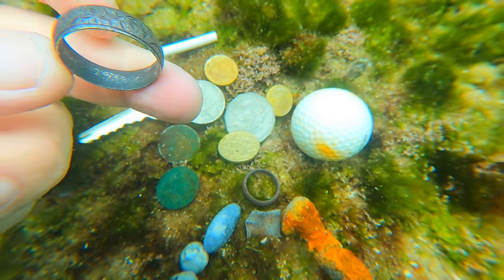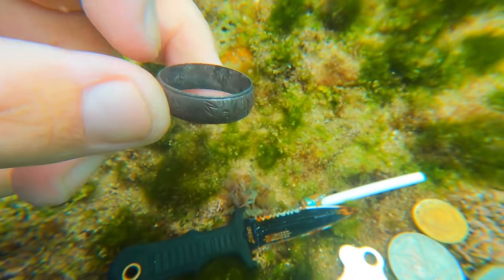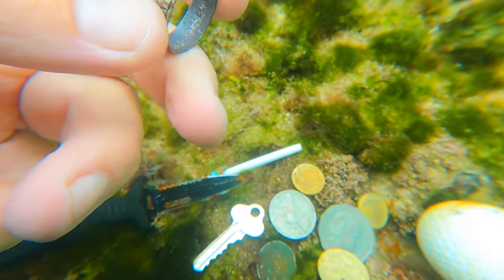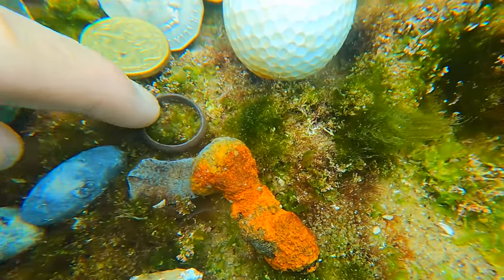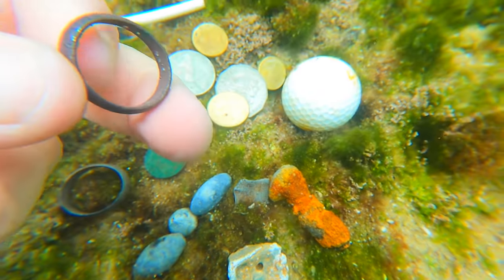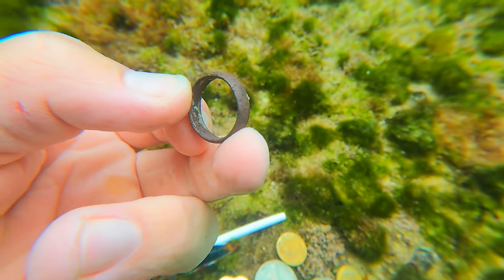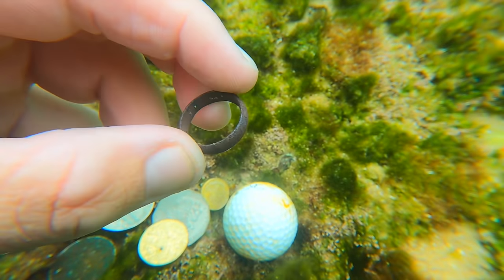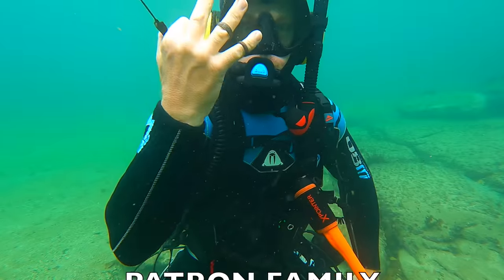Oh, beautiful 925 silver ring. Now she's tarnished, but she's not heavily tarnished. So she's definitely been in that water, I don't know, possibly a couple of years. Now this little beauty, she's been in there for quite some time. You can see she's pitted, heavily tarnished, definitely been in there for more than a few years. But a really awesome find, and that one was actually quite deep.